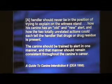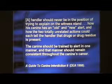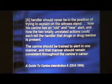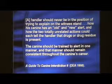A handler should never be in a position of trying to explain on the witness stand how his K-9 has an old and new alert, and how the two totally unrelated actions could each tell the handler that the drugs or drug residue is present. The dog should be trained to alert in one manner, and that manner should remain consistent throughout the dog's career. Well, the handler is going to say that the dog alerted, or indicated, or whatever the language is in that jurisdiction for the final response.